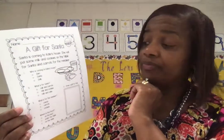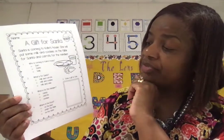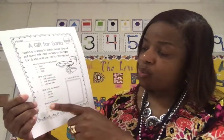Is it milk and carrots? Is it milk and cookies? Is it milk and cake? 3. What is for the reindeer? Candy, carrots, or cookies? The answer's right there in the story. Where is the food? It tells you everything.